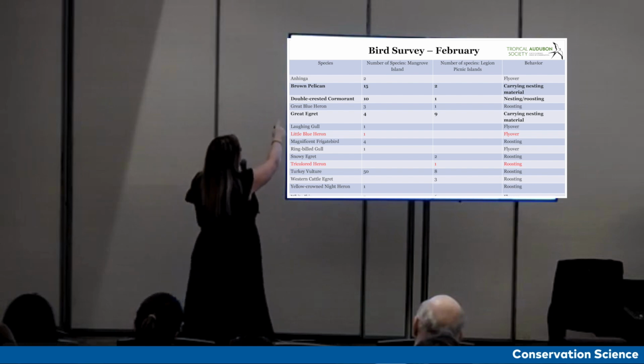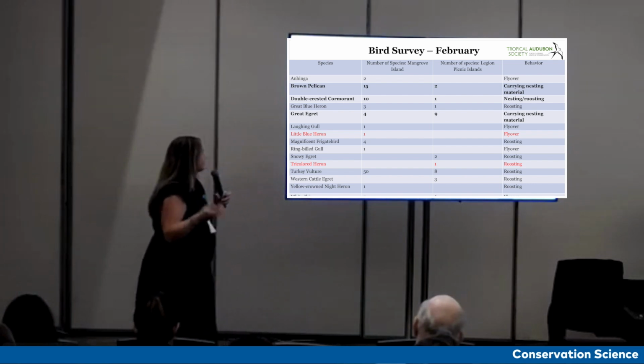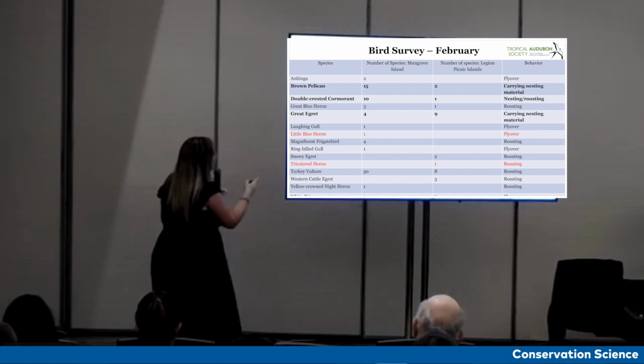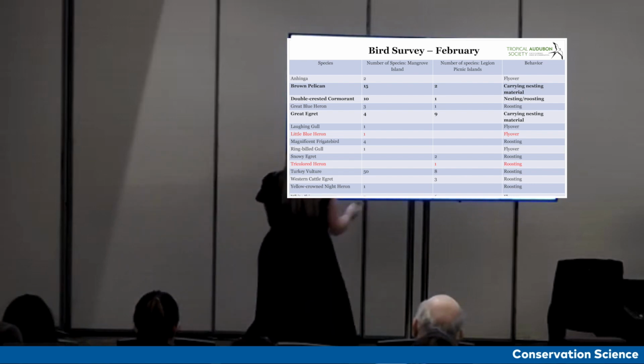And you'll see here, we saw brown pelicans and double-crested cormorants and great egrets. They were showing nesting behavior or building nests. Good sign there. We also saw state threatened species. The ones in red are state threatened species, a little blue heron and tricolored heron. And so we broke it up by Mangrove and Legion Picnic Island.